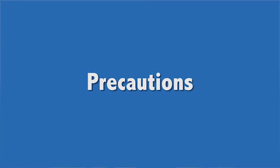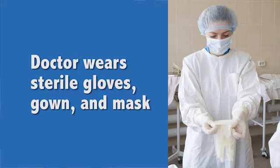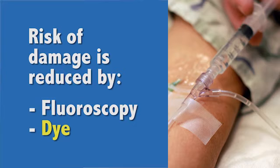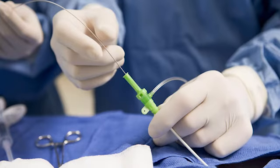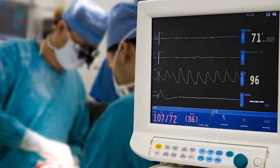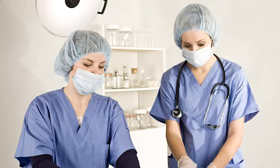What precautions are taken during an angiogram? To avoid infection, sterile technique is used, and the doctor wears sterile gloves, a gown, and a mask. The risk of bleeding and blood vessel injury is reduced by the use of fluoroscopy and dye. These help your doctor safely guide catheter placement and reduce the risk of damage and irregular heartbeats. If you have a complication from the dye or the catheter, your doctor is prepared to immediately address the problem and treat it. While you're having the angiography, you'll be placed on a heart monitor, oxygen, and you'll have an IV. There is always a nurse with your doctor to monitor you while you're having the angiogram.